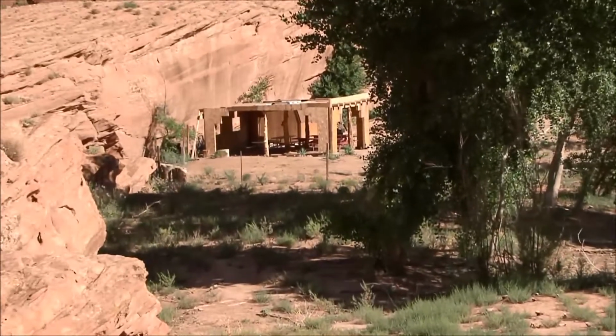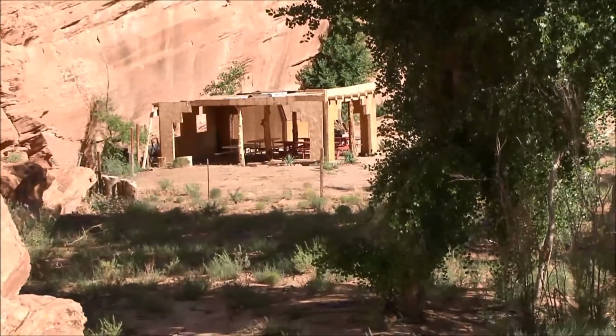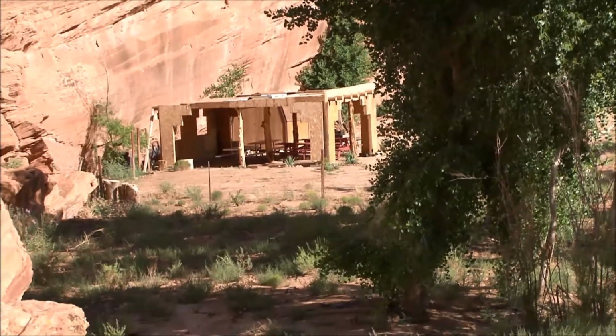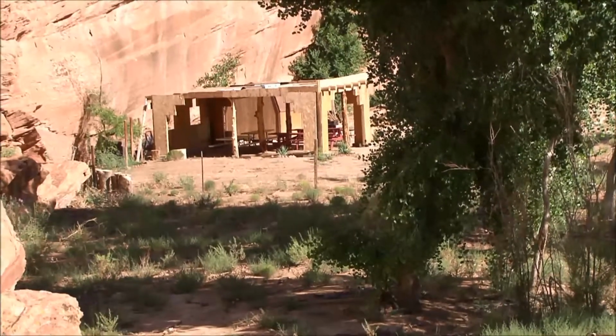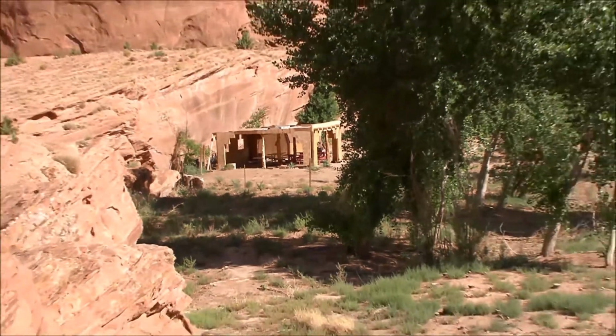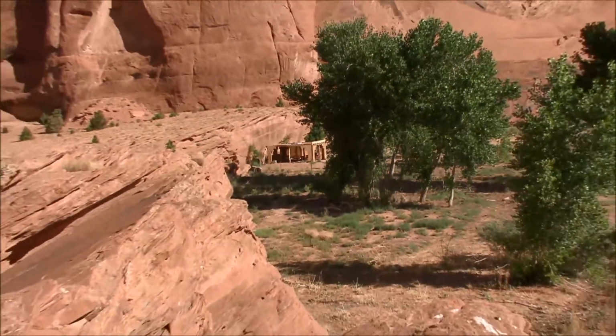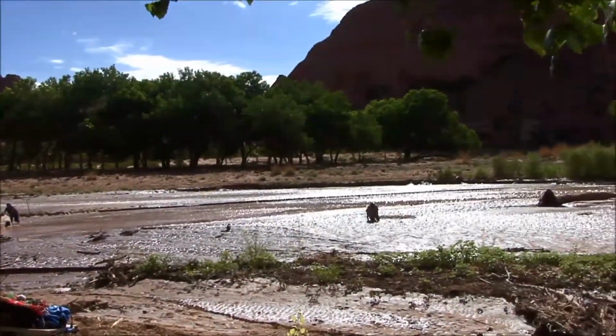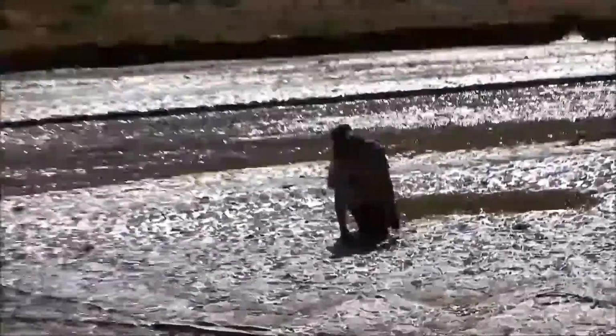Summer home. There are about 64 families living in this canyon in the summertime. No water, no electricity. A young Navajo woman crawling out of quicksand.